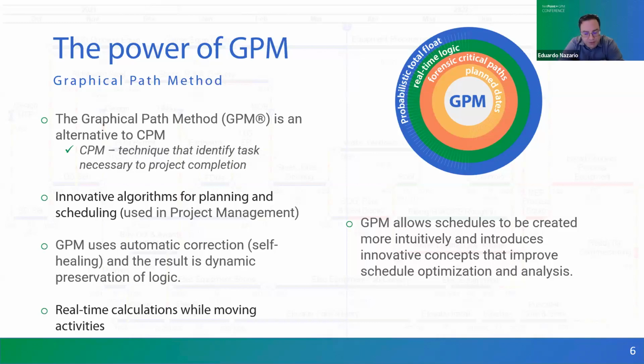What differentiates GPM from the others is its groundbreaking self-healing algorithm that enables you to take full control of all the schedule activities in your project. When you move an activity in a network, GPM uses its automatic correction, in this case the self-healing algorithm, and the result is a dynamic preservation of the logic. What does it mean? Well, when you move an activity, you are seeing all the real-time calculations instantly at the same time.